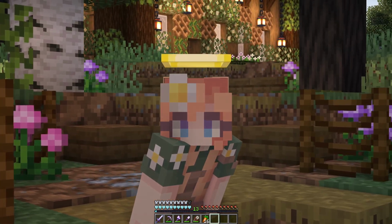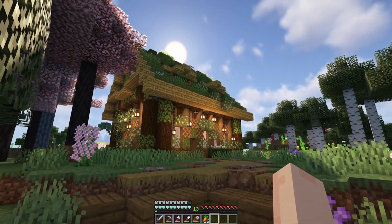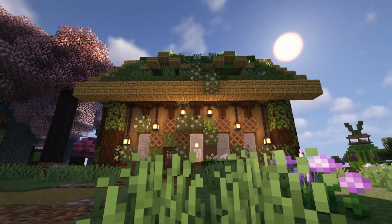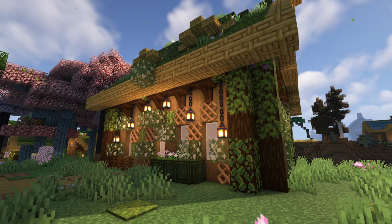All right, guys, our storage build is done. I made this cute little path leading all the way up to our storage build, and I think this is probably one of my favorite builds that I've made so far on Castaways. I love this so much. It's so pretty and cozy, the lattice with the leaves.